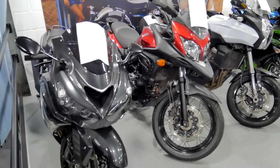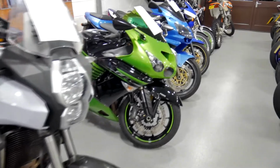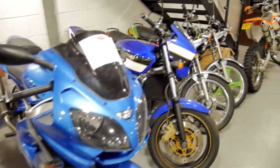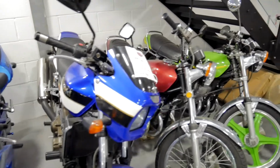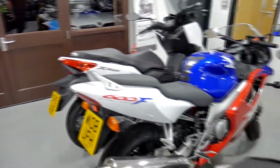We've got a ZZR here. We've got another ZZR. This is a ZX9R. This one's sold, I'm afraid. This is a ZRX 1200R. A couple of bikes that are not for sale at the moment. They've got a KTM. They've got an X-Max, Honda.